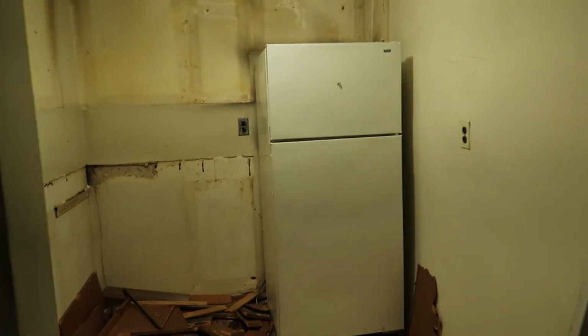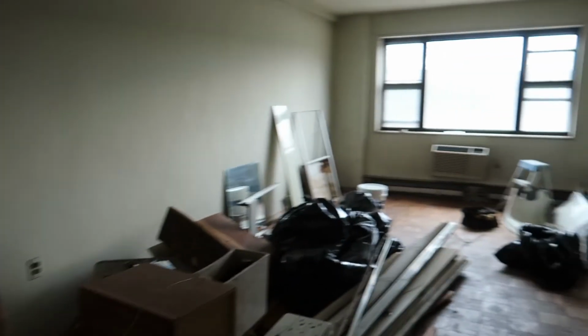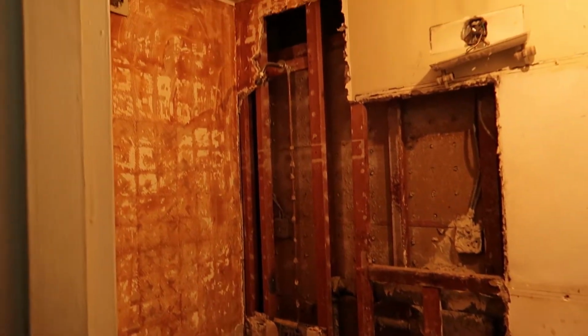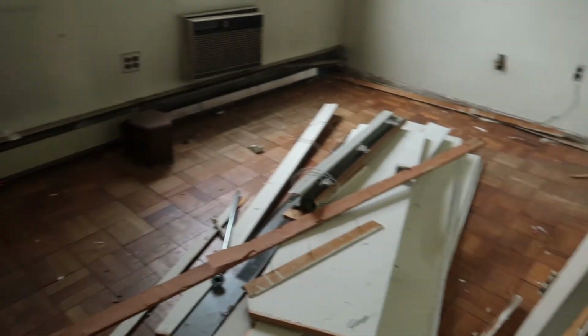All right, so I'll show you guys how we're looking so far. Got the kitchen completely gutted, cabinets are gone. And then in the bathroom, the bathroom has been fully gutted out. So it's just a lot of debris. Toilet's gone, tiles, tub gone. So yeah, next is just getting rid of all of this debris and garbage and getting it ready and prepped.